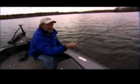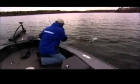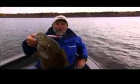Oh, man. Whoa. Whoa, look at it. Look at the size of that smallmouth, man. I knew there were some big ones on here, but I didn't expect to catch one quite this big. You got one more leap in you, don't you? Yeah. How's that for a smallmouth?